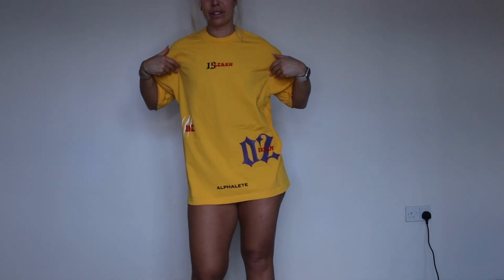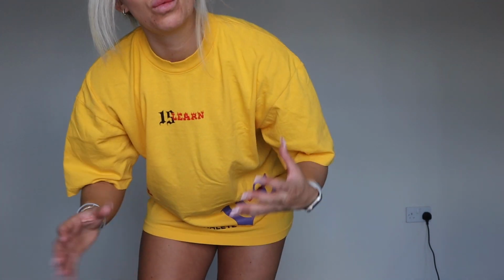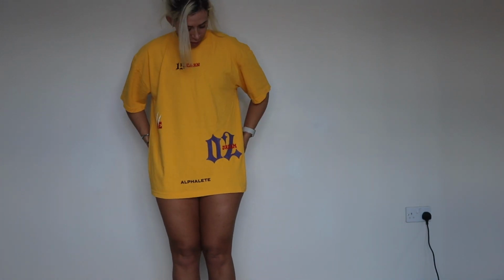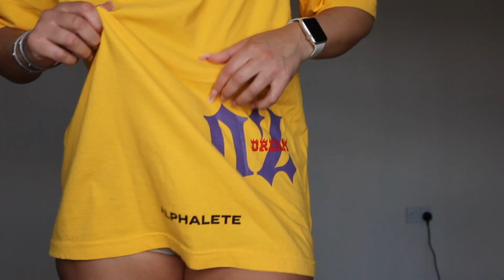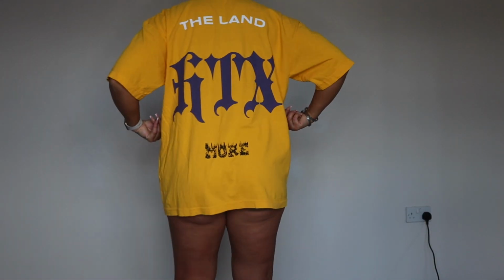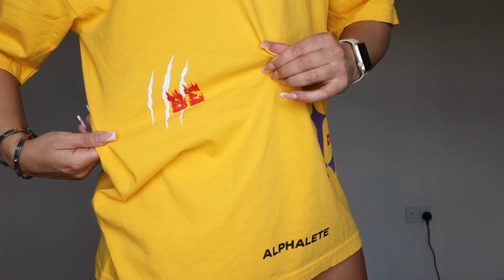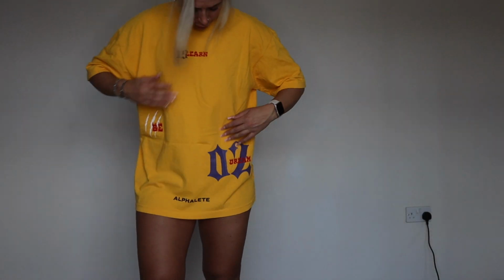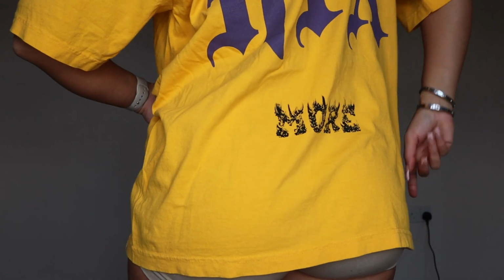This is the Houston, Texas Tee in the color gold. The Houston, Texas Tee is one of my all-time favorites. We previously launched this in white and black, and it went so fast, so I have no doubt this yellow one will do the same. So it's gold, and then purple, red, and then you have the little Alphalete at the front in black. And then here's the back. And you also have the claw mark on the side, which I absolutely love. So you've got the learn, dream, be, more at the back.